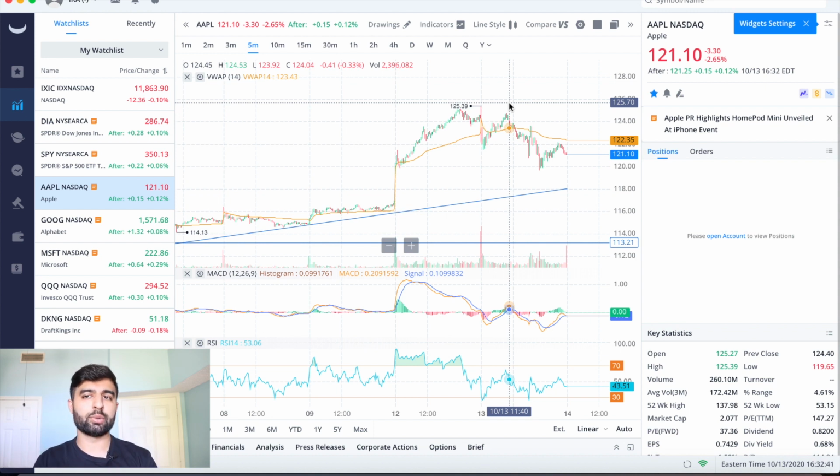Stimulus, if there is a stall, we could see a little bit of a sell-off. We could see some uncertainty. NASDAQ, S&P, they're all coming up against all-time highs, which could act as resistance points.